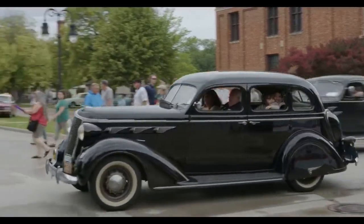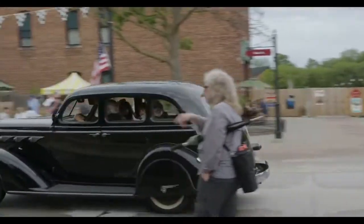Let's see. Could we see your dash card, sir? Oh, a '36 DeSoto Airflow. And I guess you would be Douglas? All right. 1936 DeSoto Airflow, exhibited by Douglas Barbrett of Casco, Michigan.